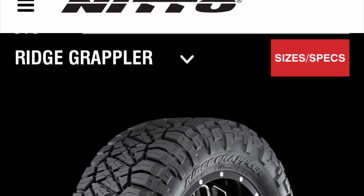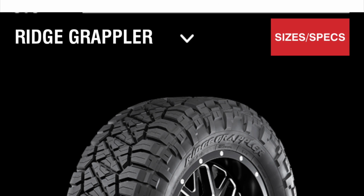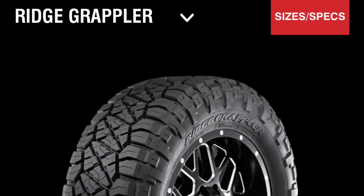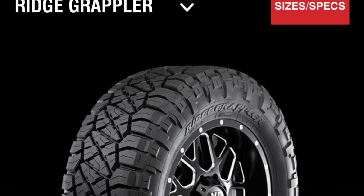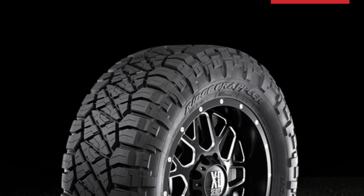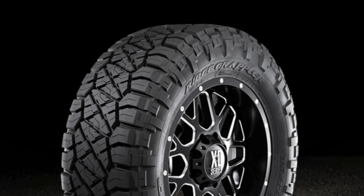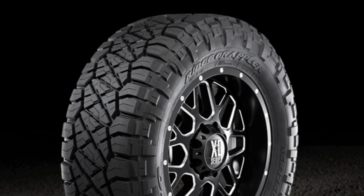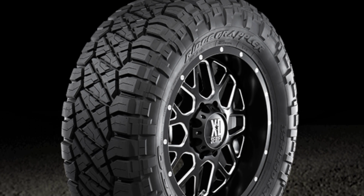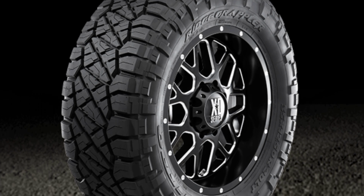So now we're going to move on to another Nitto tire that is one of the most popular ones right now for people really that want a good mixture of on-road and off-road capability. This is what they call a hybrid tire, and it's the Nitto Ridge Grappler. The middle of the tire is more of an all-terrain style tread pattern, kind of close together lugs for better on-road capability and lack of noise, while you still have your aggressive lugs on the outer edge of the tire and a nice thick sidewall as we saw on the Trail Grappler.